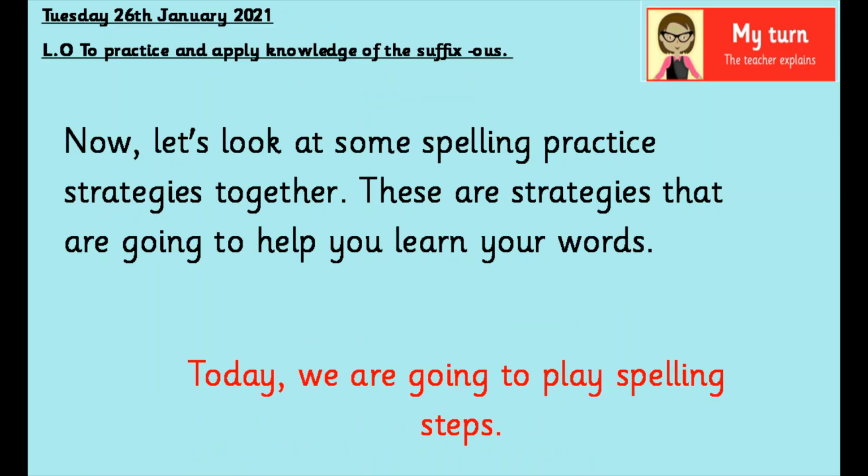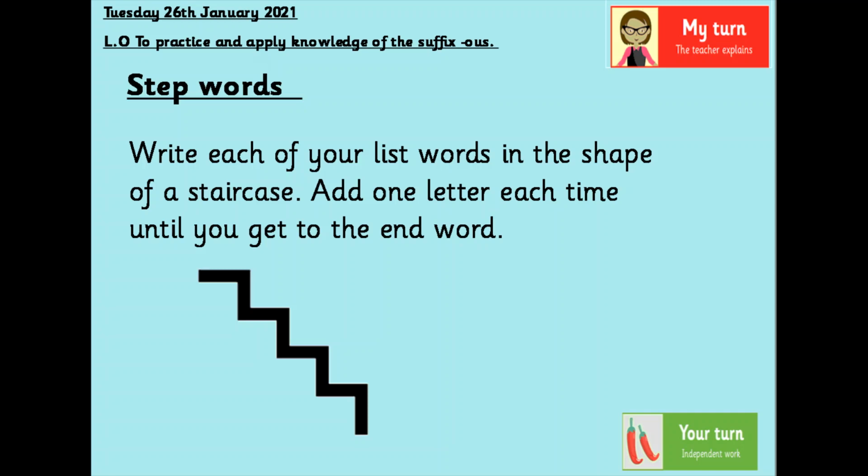Now let's look at some spelling practice strategies together. These are strategies that are going to help you learn your words. Today we are going to play spelling steps. For this game, you're going to write each of your list words in the shape of a staircase. You're going to add 1 letter each time until you get to the end of the word. It's going to be my turn first, and then it'll be your turn to have a go with your spelling words.